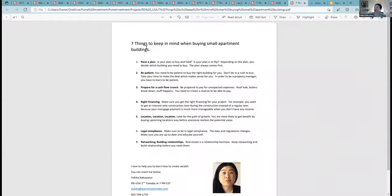Can you see that, 7 things to keep in mind? Yes. Okay, so that was number 5, location. Look for possible growth and buy into the location before it gets expensive. That's usually good for appreciation. After it has appreciated, you can either cash-out refi and buy other properties, or sell and buy in another upcoming location.